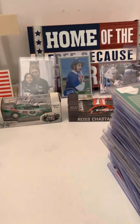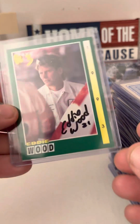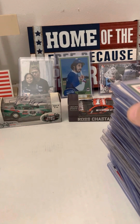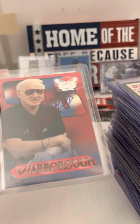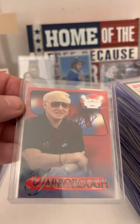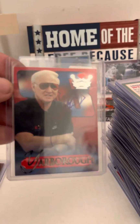Rick Wilson, another Rick Wilson. Eddie Wood, part of the Wood brothers, along with Leonard, probably the most iconic car owners ever. Here's another one of my favorites. I think I'd actually have to say probably my all-time favorite NASCAR driver ever, Cale Yarborough.